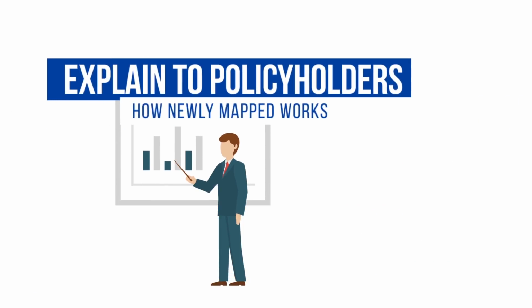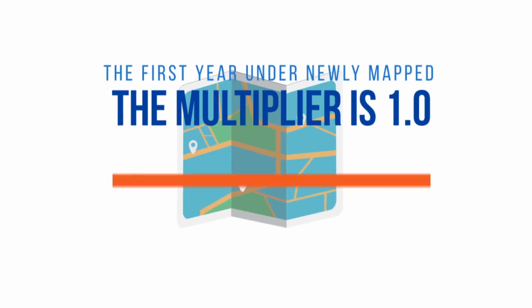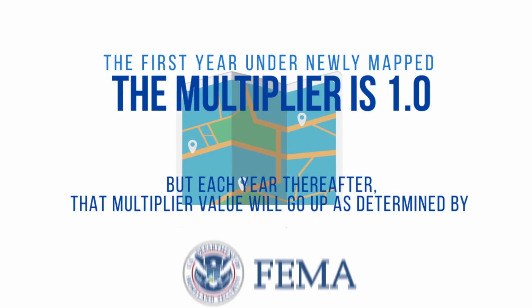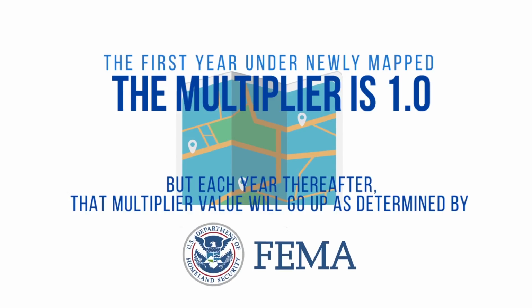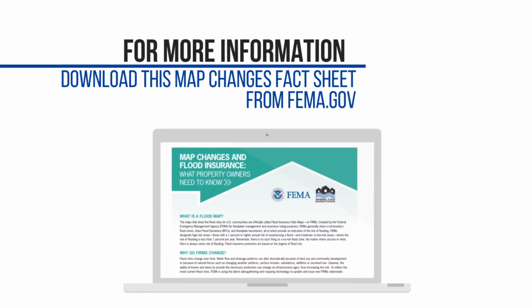To be able to explain to policyholders how newly mapped works, it's important they understand that rates will start slowly going up to full risk rates. The first year under newly mapped, the multiplier is 1.0. But each year thereafter, the multiplier value will go up as determined by FEMA. For information about map changes and what property owners need to know, download this Map Changes fact sheet from FEMA.gov.